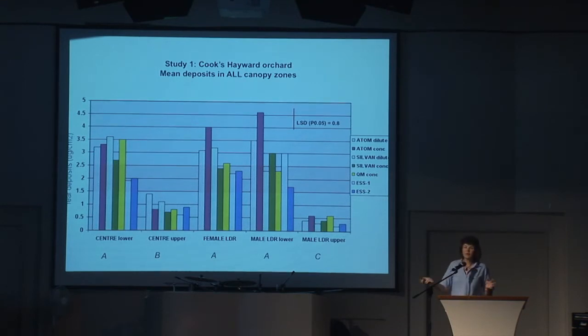Now, this is where it came down to the real crux of the matter, that all the machines could basically do good jobs on easily accessed low dense canopies. None of them did good jobs in the centre upper and in those very dense male leaders. And this was obviously by far and away the worst, and this was totally unacceptable, and these were these unpruned males. So what we're saying, with the best technology and the best will in the world, those unpruned males could not be covered to any degree whatsoever with spray.